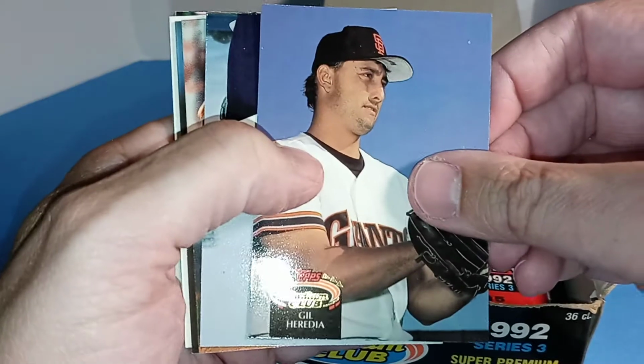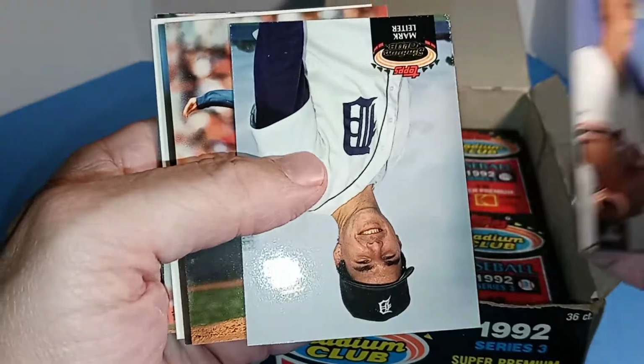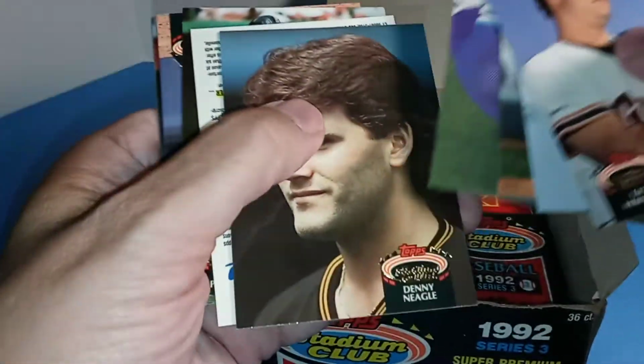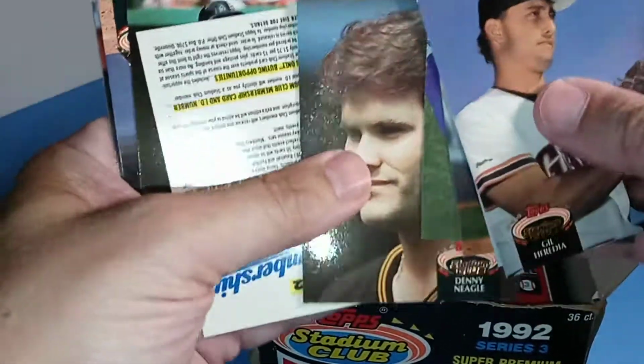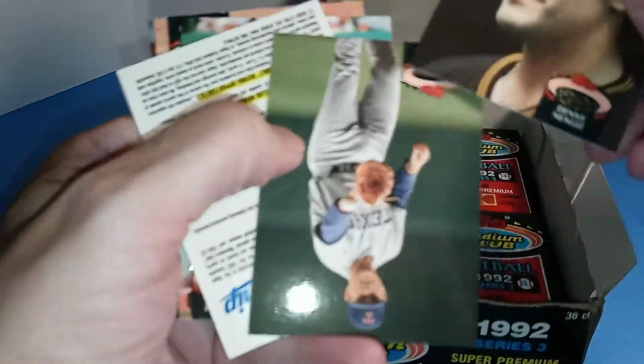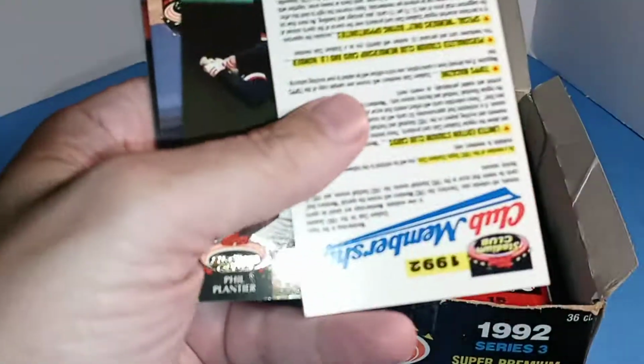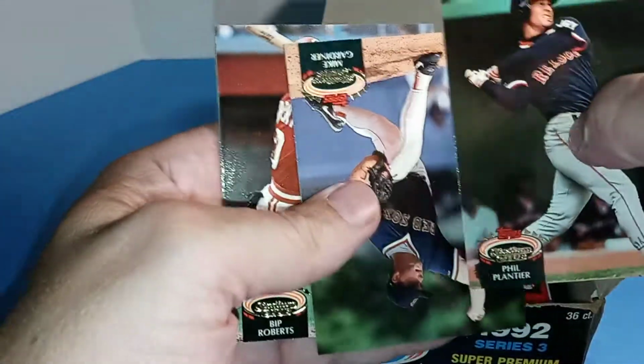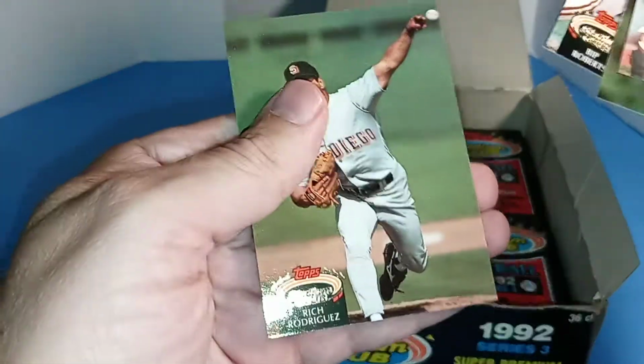Let's see. Gil Heredia, Mark Leiter, Jeff Innes, Dwayne Ward, Denny Nagel. Denny Nagel was famous for making train noises. I don't know if you've ever seen it, but if you pull it up on YouTube, there's probably a video of him out there making train noises. That was like his specialty.